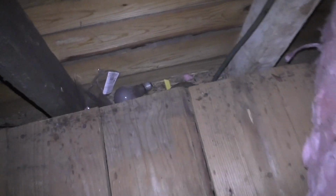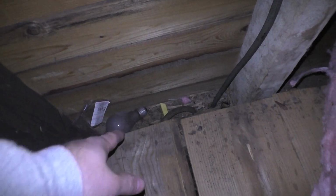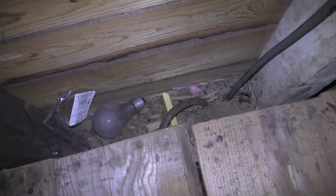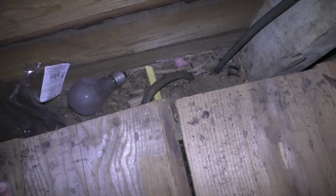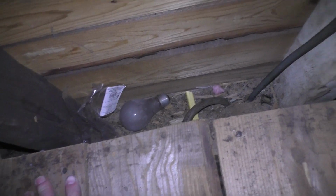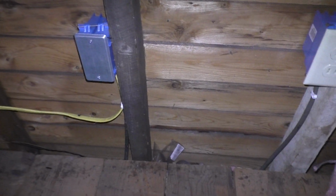Why not? All right, so we've got to pull the outlet down. I think this 14-3 actually goes through the nailer plate and then over to, I think, the basement light. I'm not positive on that one. So let's do some investigating. Let's take that outlet off. I already cut the power to it, and we're going to see what's what.